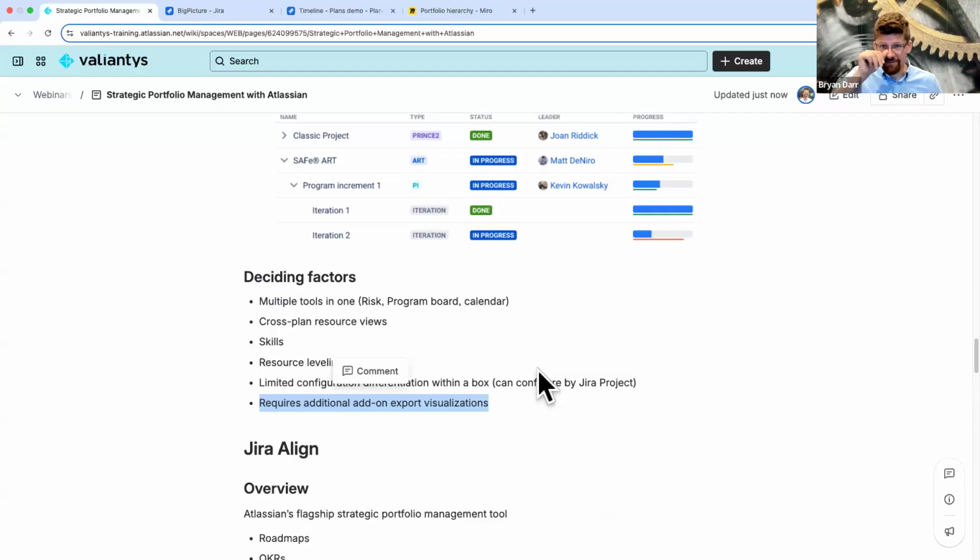In the short amount of time I have, I want to talk about two other important tools within the ecosystem. One is Jira Align. Jira Align is Atlassian's flagship strategic portfolio management tool. It's huge, it requires a lot of configuration, but if you are massively at scale, Jira Align is probably where you want to go. We have a whole different webinar that dives deep into Jira Align, so I'm not going to do it here. And I'll show you the other webinars later on.